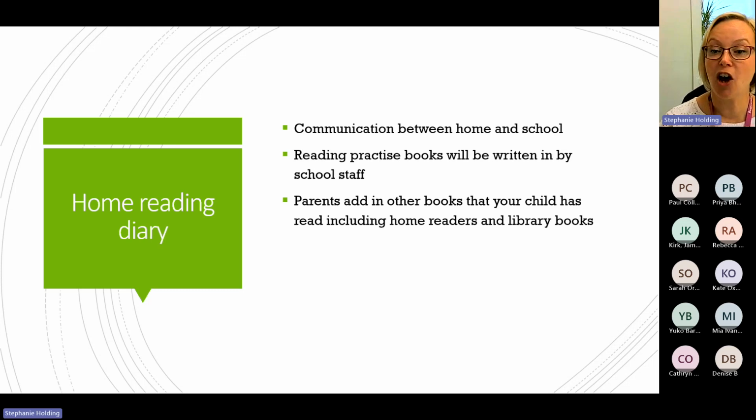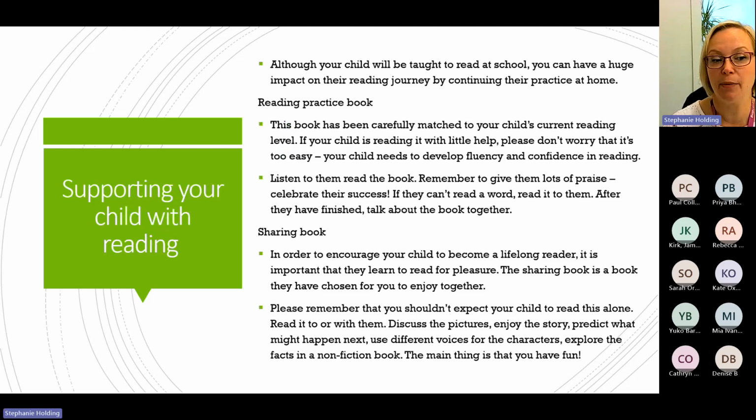You've got your home reading diary. So it's a communication between home and school. We often just write in there the book the children have brought home, so you've got a record of it. But it's more for us to see how they're getting on with you and feedback from yourself. You'll all be familiar with these.